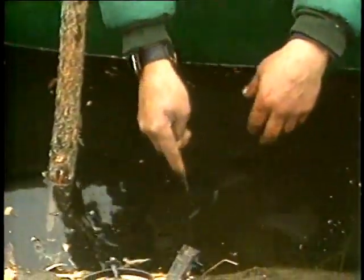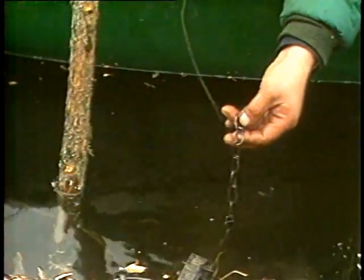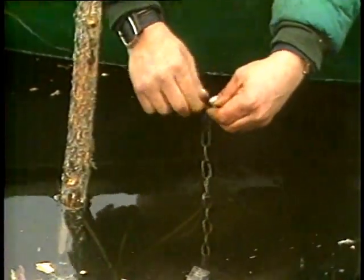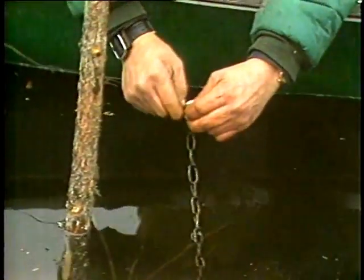This method is called the drowning set, but this is somewhat of a misnomer, since the animal doesn't really drown. Water doesn't usually enter the lungs of an aquatic animal. When the muskrat is kept underwater by the weight of the trap, it goes into a coma and dies from oxygen deficiency and the buildup of carbon dioxide in its lungs.